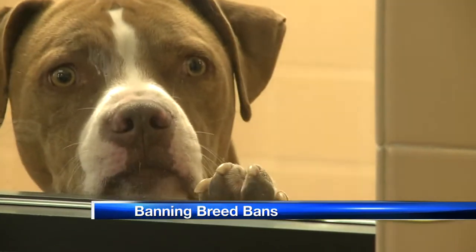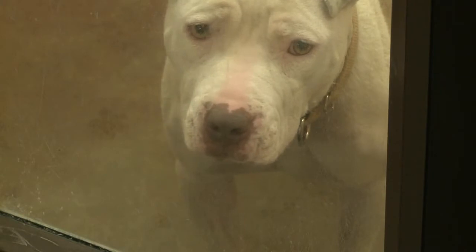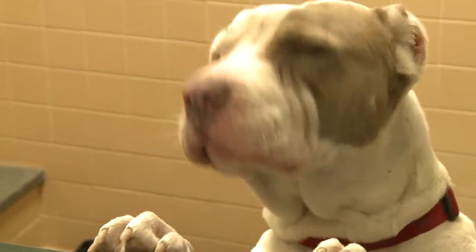And another bill, this one to prevent cities and towns from banning pit bulls, is on its way to the state Senate, but it has one major change. It now says the state's biggest cities, including Albuquerque and Rio Rancho, would be exempt. So now the bill prevents most cities and counties from creating rules to say people cannot have certain breeds of dogs. This includes pit bulls.